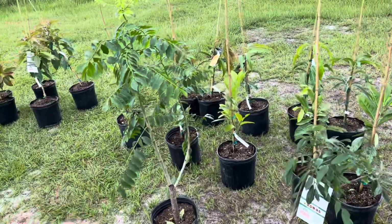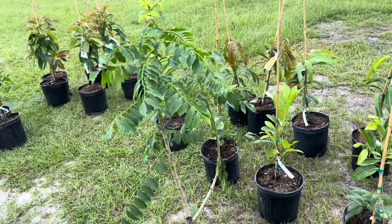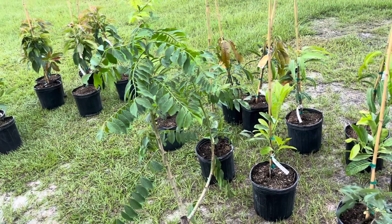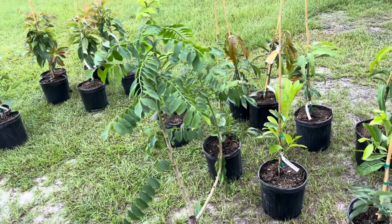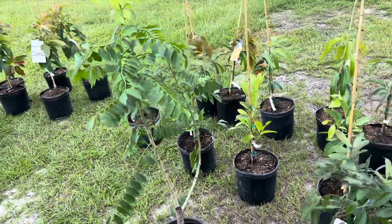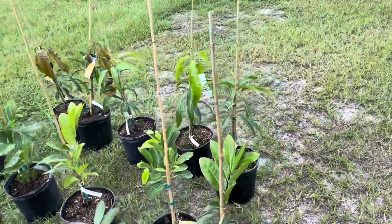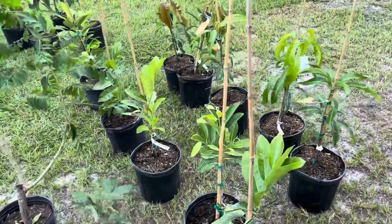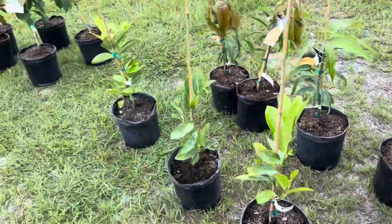Hey, remember the other day I tried some red hog plums? And I loved them. So I thought, why not buy a green, a yellow one and see what they're like? Because they're pretty good, those little. Oh, storm's coming, I think it's going to rain soon. These are some more black sapotes. Oh, don't fall over, little hog plum.